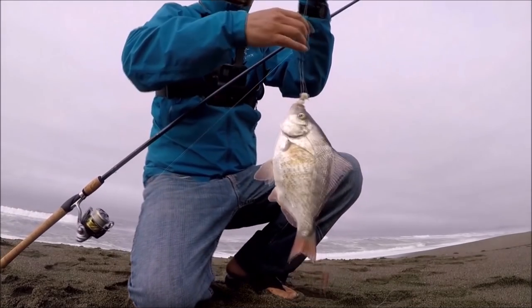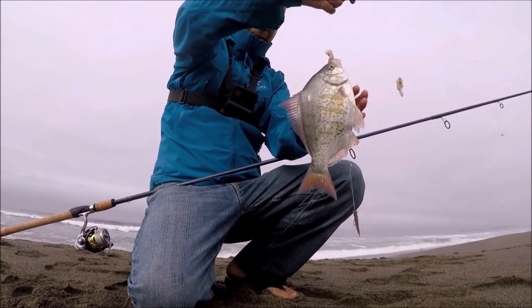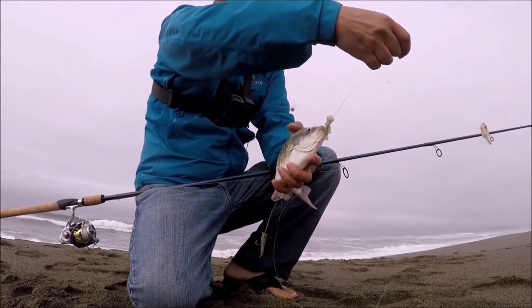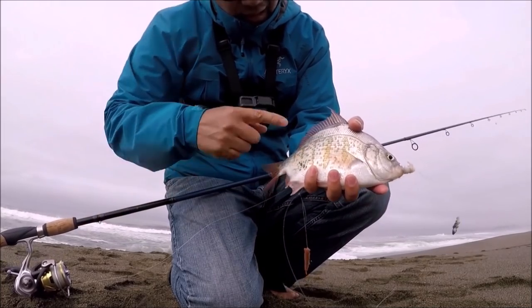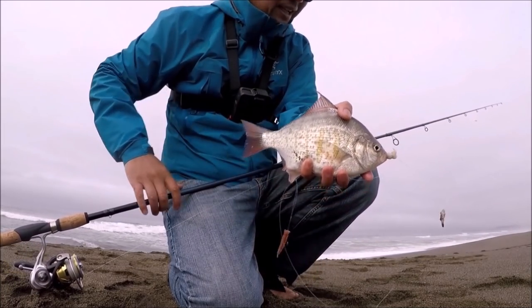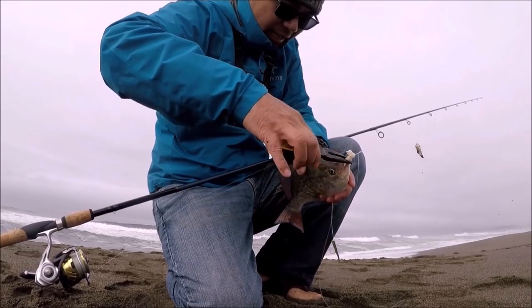Okay, folks, there it is. I lost count. I'm not sure what number it is. Beautiful looking fish. Man, I love that pink fin there. Once again, right on the lip. Probably gonna make it a couple more, and then we're going out of here.